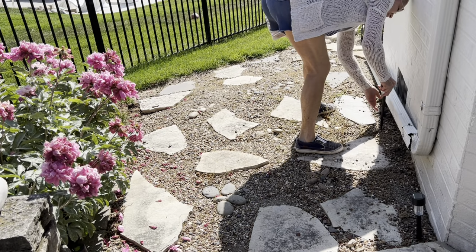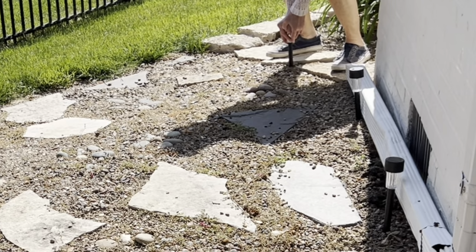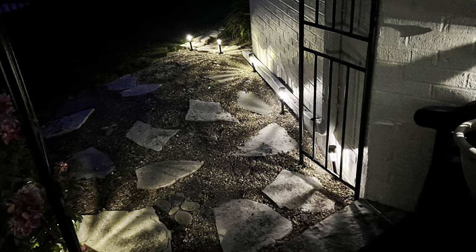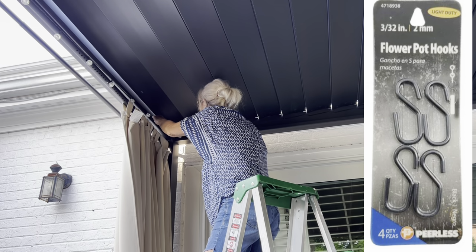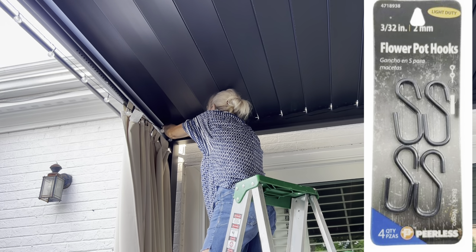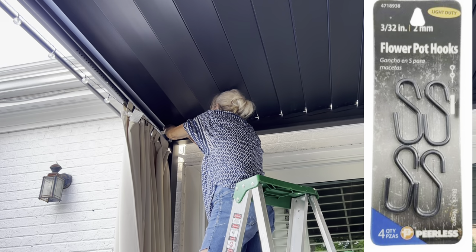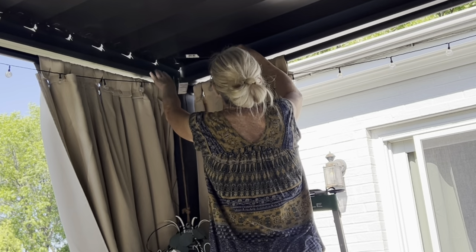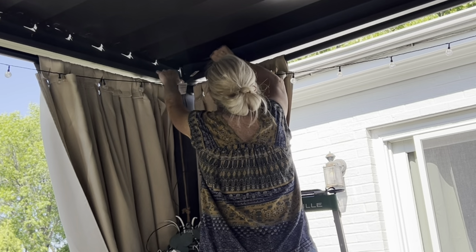Lighting can also reduce the risk of accidents or tripping hazards, so I like to use small solar lights on this gravel walkway. Finally, I added my solar string lights to the pergola, hanging them from small S-hooks. I put the solar panel on top of the pergola. I also added my DIY birdhouse chandelier wrapped in solar lights.